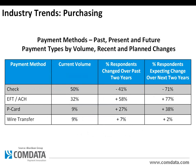If you look at the trends here, they speak very loudly. Over 200 companies were asked the question, if we look at your current disbursement volume to your suppliers, what does it look like? And the current volume, 50% of them were done by check in this particular group.